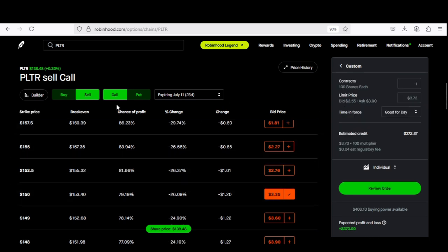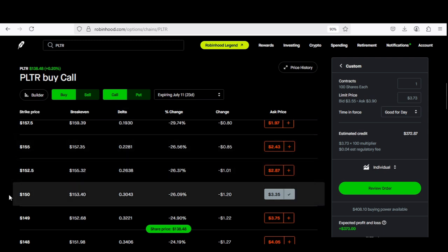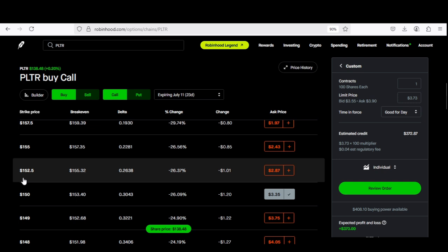Okay, so now we're going to go to buy and we're going to go to call while maintaining our exact same strike date. We're going to select our strike price right above our previous sell call price, and that's going to give us 152.5. Now, I did tell you there's an issue with this trade, and I will point it out to you once I'm done. So we're going to select that.